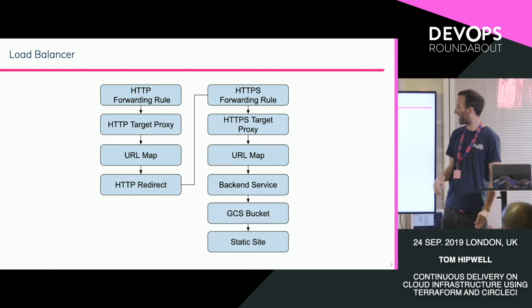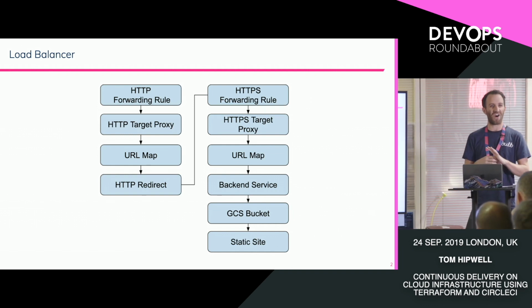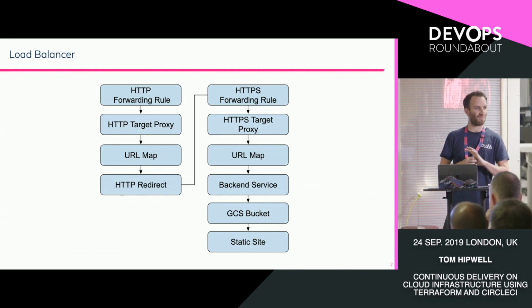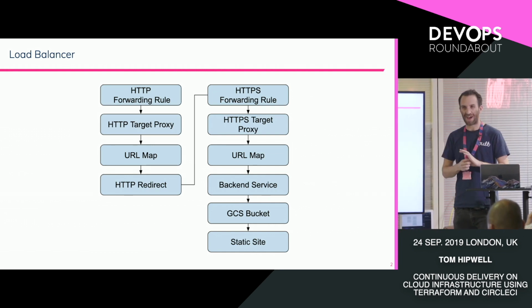Netlify, I'm still unsure. Okay, brilliant. Who's worked with Terraform so far? Okay, yeah, a few people. Who's tried to refactor Terraform? Yeah, exactly. Okay, refactoring Terraform is an absolute nightmare.